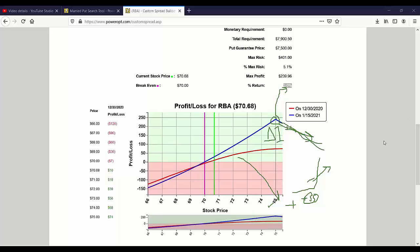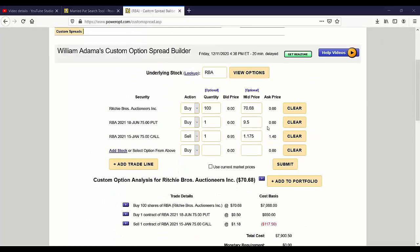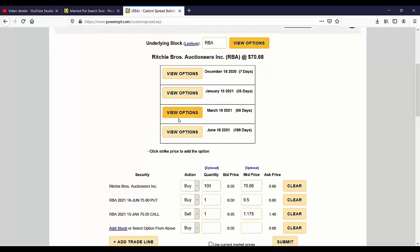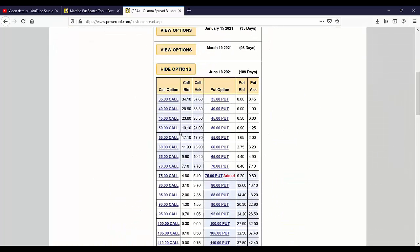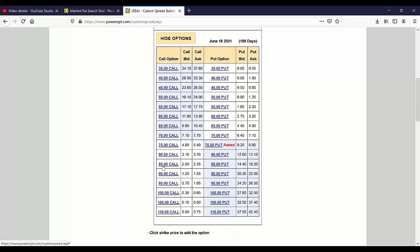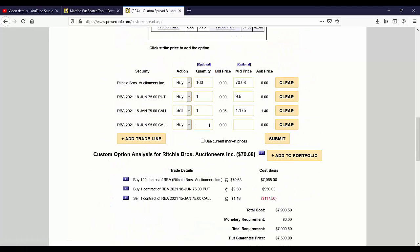And to help with that, what Sam says he's doing is he's buying a far out in time. Did I say Sam? I meant Fernando. I'm sorry, folks, if I said Sam. What he's doing is going further out in time. I can only go 189 days here, Fernando. I know you said 8 months minimum, but he's buying an out of the money call with a low delta. It'd probably be the 90 or the 95. I'm going to use the 95 strike. Okay. And let's go ahead and buy that one as well.